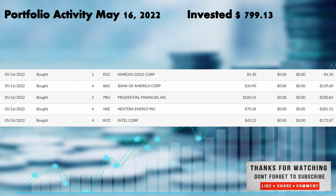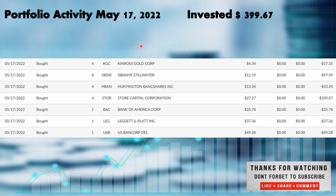So let's keep looking. On the 17th, we went back to work, still a red day, $399.67. We put it to work, we bought 1 share of US Bancorp. Again, in the financial sector, ticker USB, $49.28. We added 1 more share of Leggett & Platt, consumer discretionary. Consumer discretionary is another sector that's down right now. Might be an area to look at to add some. We added LEG, in the consumer discretionary, at $37.36.